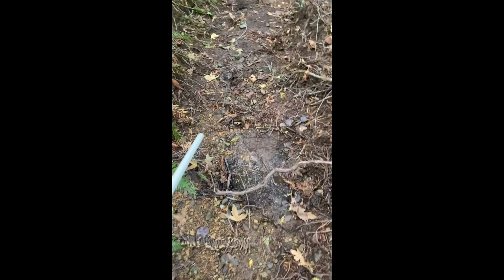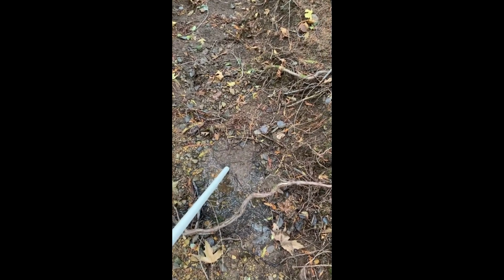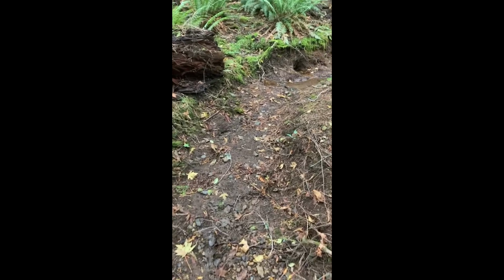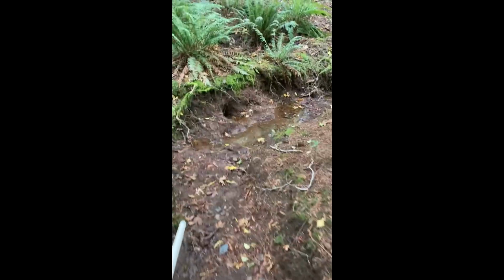So when the water starts washing things away, just like this little puddle right here, it's going to wash all the dirt and mud away and clear the way until clay is left at the bottom itself.